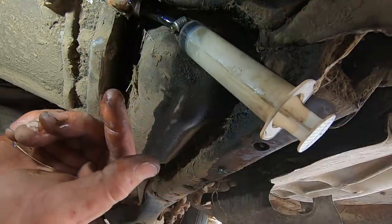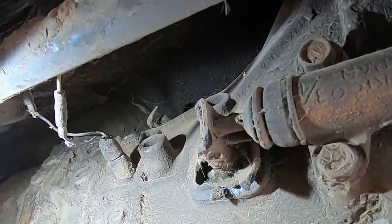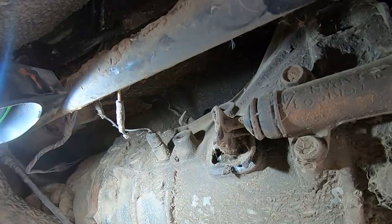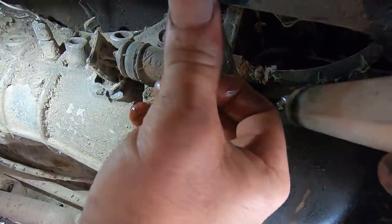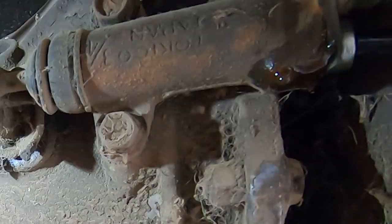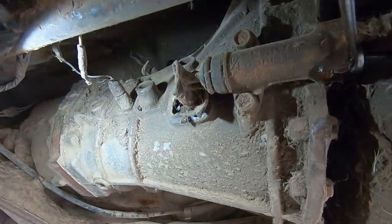I'm gonna go hit the pedal, see what happens. While I do that, you guys can watch this fork, see if it moves. I feel like it ain't moving. Did you guys see it move? I didn't squish the mouse nest if it moved. Let's try this again. Now I'll go push on it and see what happens. Yeah, definitely ain't moving.